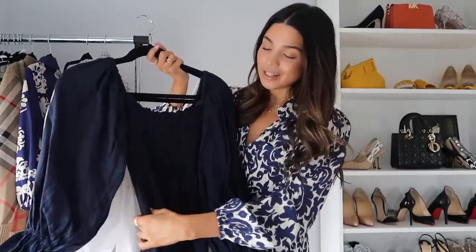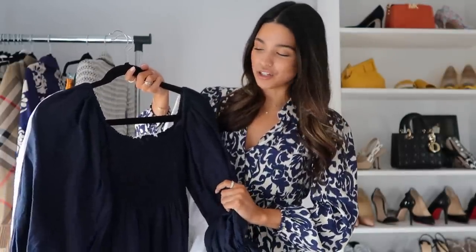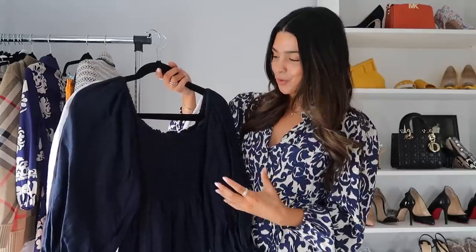It is a beautiful, like I said, linen, and it's a high quality linen. Sometimes you can pay a little bit more for linen, but it's not as high quality. But this one, you can just feel it the moment you touch it. The quality is just out of this world.